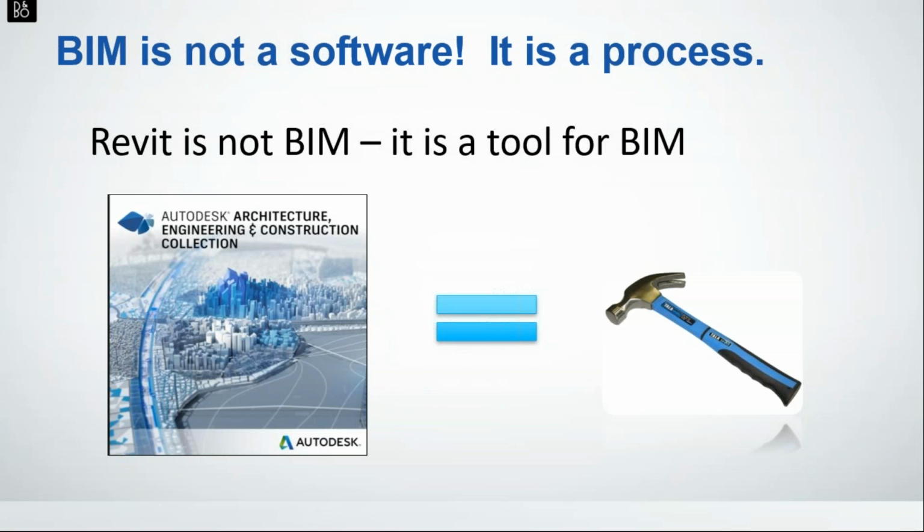And I want to say this right up front, right in the very beginning, that BIM, it's not a software, okay? It's a process. You can't go down to the BIM store and buy yourself some BIM. I'm gonna go buy me some BIM. You can't do that. It's a process.